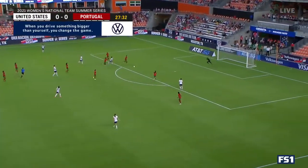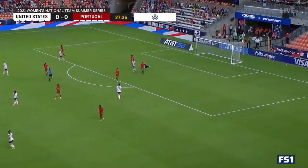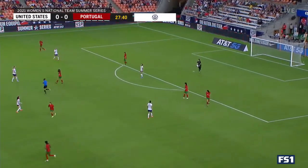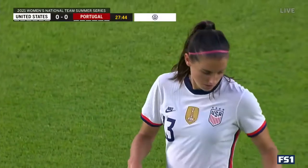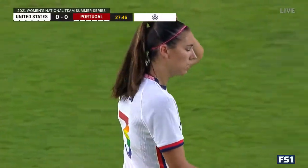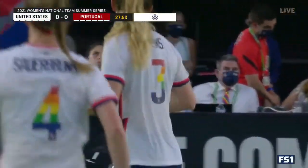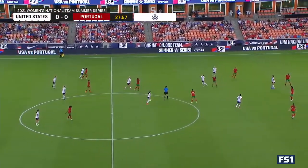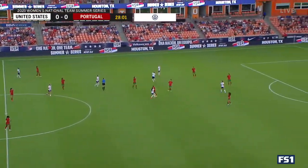Cutting ball up, intended for Morgan, and that's blocked. Pereira, they were waiting for her to call for that ball. Almost some miscommunication back there. But all is well now for Portugal. And look, Alex Morgan told us just yesterday when we were speaking with her, sometimes her job, and one of the things Vlatko is helping her understand are these little nuances, these details, and one of them is to occupy center backs. Understand how you can free up space for your teammates around you.